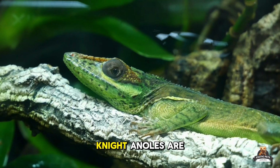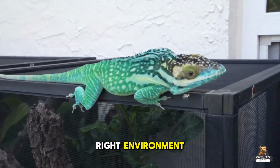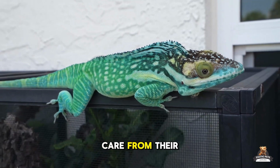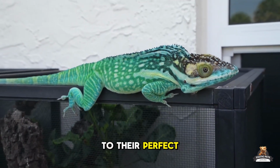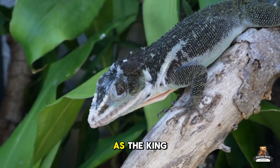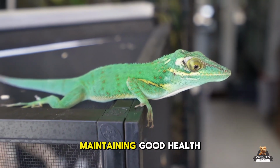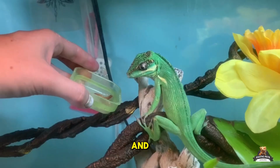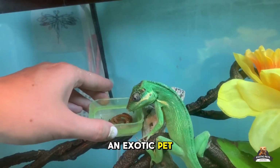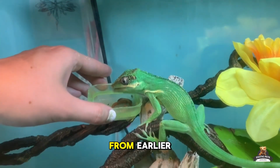In conclusion, Knight Anoles are fascinating, stunning reptiles that thrive in the right environment. With the proper care, from their spacious enclosure to their perfect diet and humidity, your Knight Anole can live its best life as the king or queen of your home. Just make sure you're following local laws, maintaining good health practices, and remembering that owning an exotic pet comes with some responsibility. And remember that little fun fact from earlier?